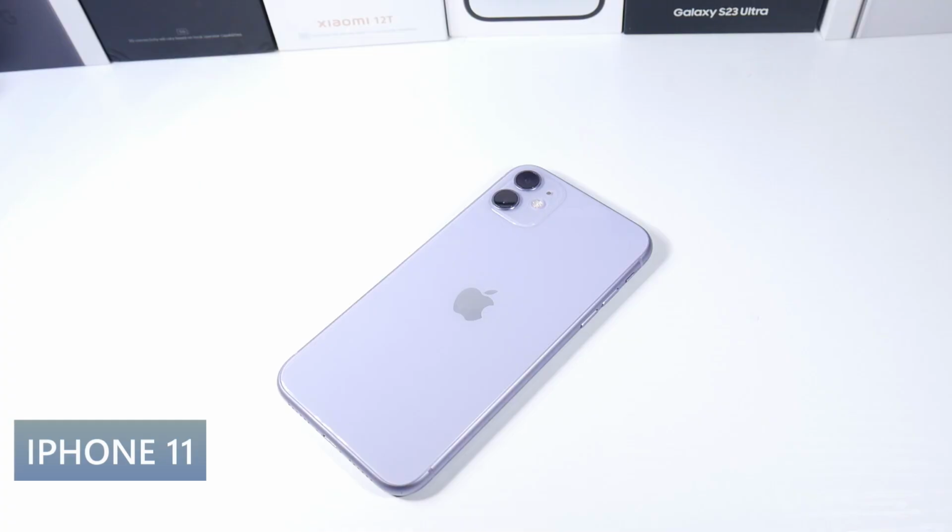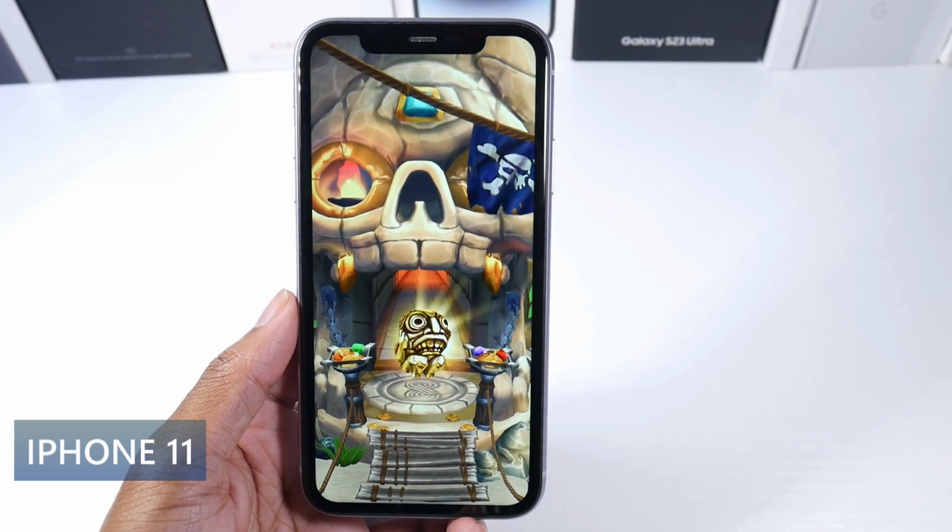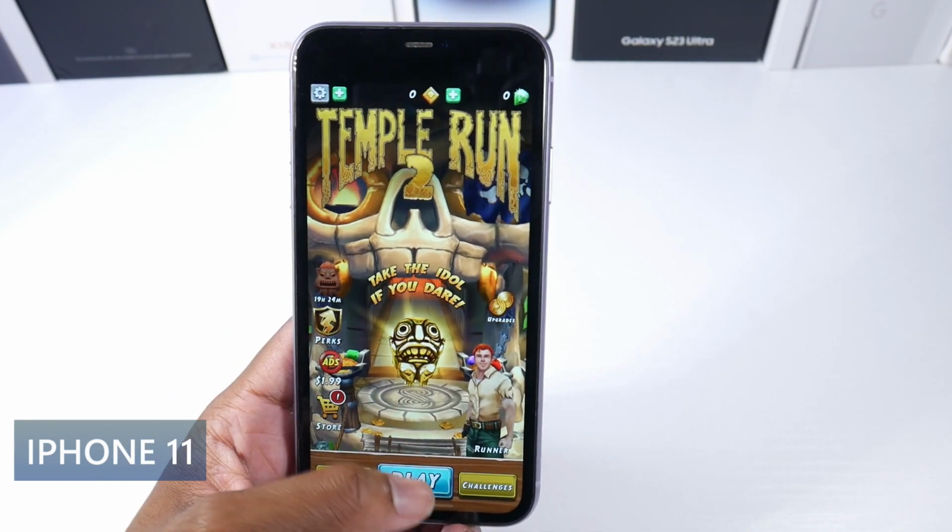You also have on here pretty decent battery life. I think 87% battery health on mine. I can squeeze close to about 6 hours of screen on time as a light user, so battery life is pretty decent. It's got a 3,110 milliamp hour battery, and you also have the wireless charging as well.